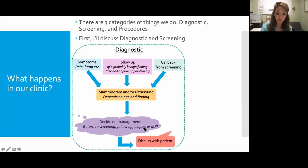What we end up doing is we think and we decide on the management. The patients can either return to screening, which means that we won't see them for another year. We can recommend a follow-up, which would be this group, or we might recommend a biopsy, okay? And those are very difficult conversations that we have to have with patients, but they're very important.